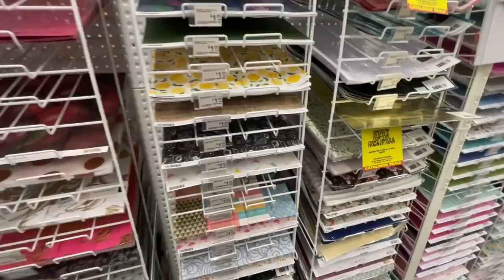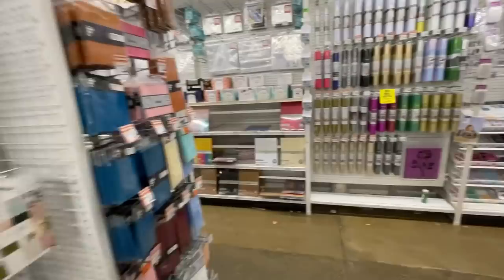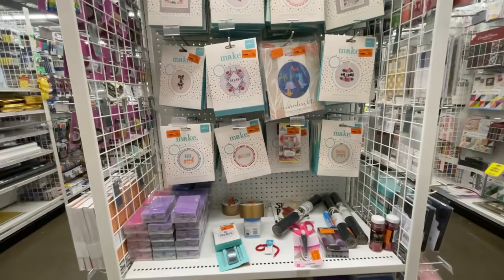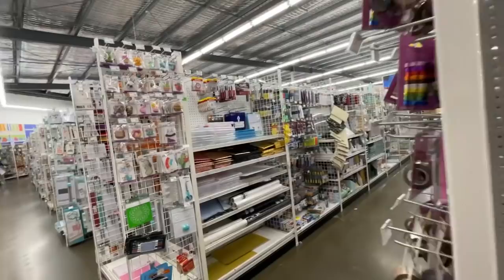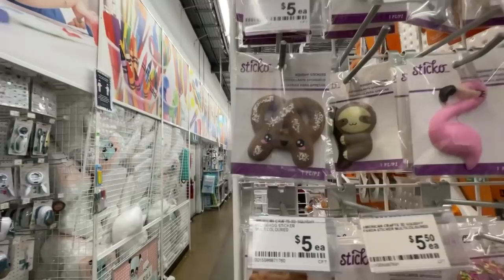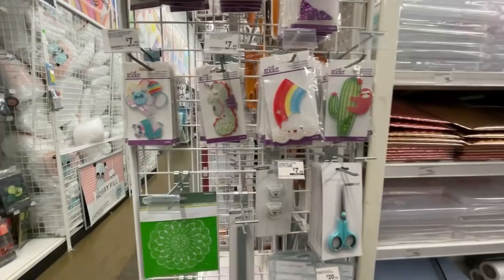All right, well, I'm not having much luck. Let's see what else is around the corner. Anything here? Glitter. What are these? Squishy stickers. Ew. What's that? Is that a poo? Oh, there you go, Christopher. That's for you. How cute.